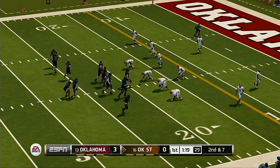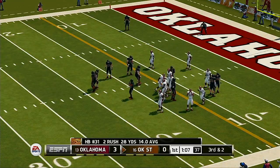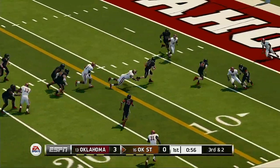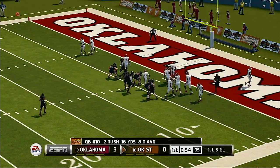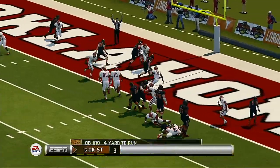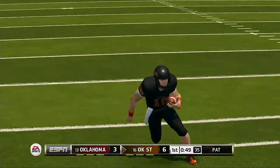From the 19-yard line, second down. Brought down after a nice run up the middle. Bring him down right around the 4-yard line. The final few yards to the end zone.